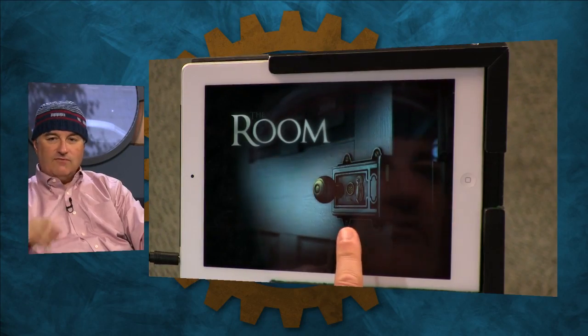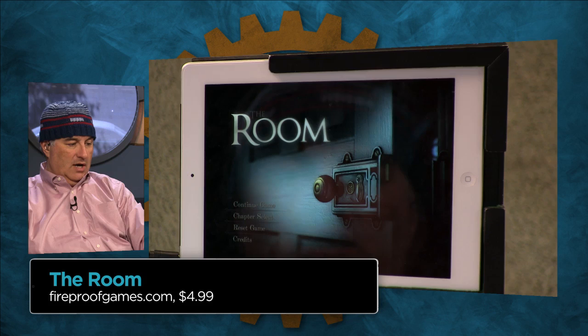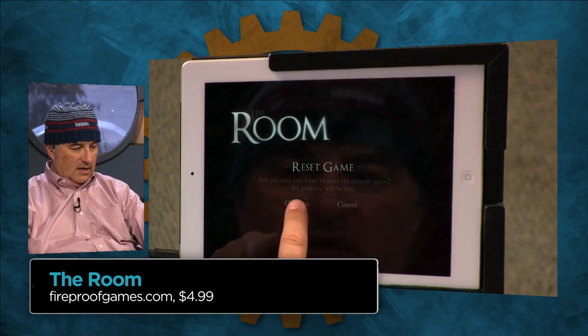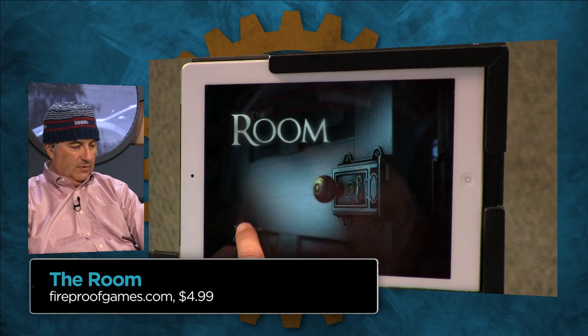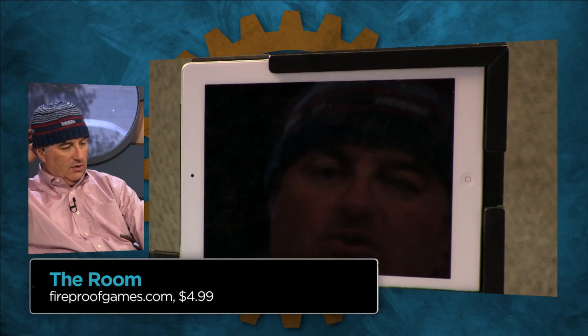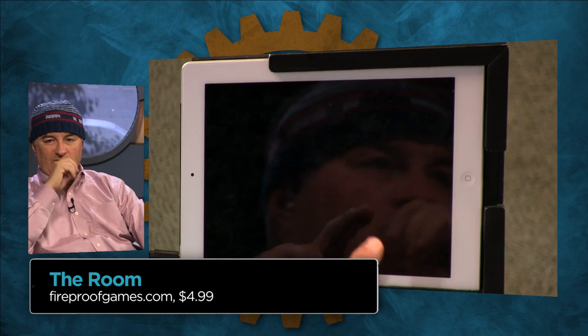If you played Myst, remember Myst, which was a puzzle game, and you'd wander around through a beautiful environment. Here it is. This is The Room. It's very much like Myst. I guess I could reset the game. We could start over here. Let's do that. I didn't get very far. So we're going to do a new game, and you'll see the tutorial will walk you through some of the capabilities. You're in a beautiful environment.